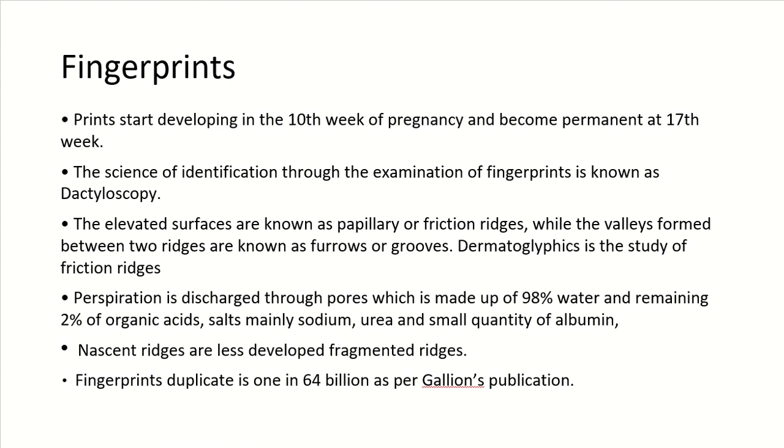Perspiration is the discharge which comes out of the pores present on the ridges. It is composed of 98% water, 2% organic acids, salts mainly sodium, urea, and a small quantity of albumin. The nascent ridges are the less developed, fragmented ridges that are not completely developed. The possibility that someone will have the same fingerprint is 1 in 64 billion as per Galton's publication.